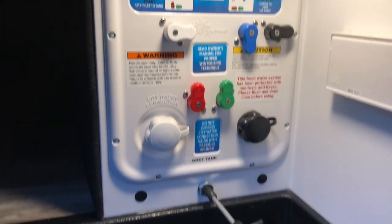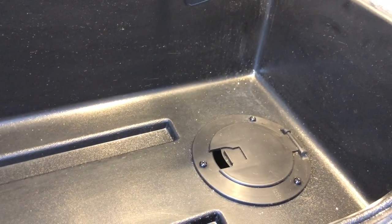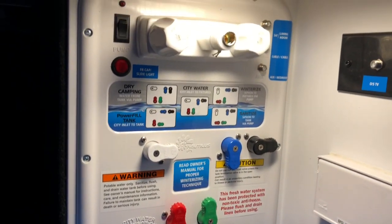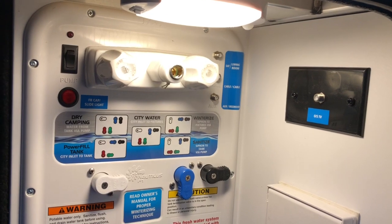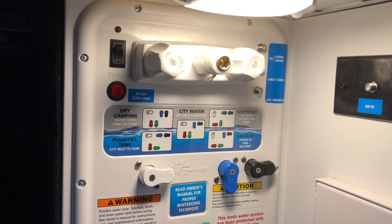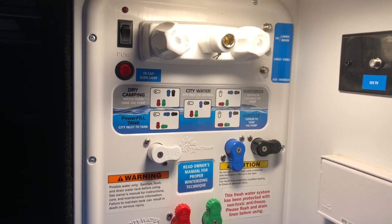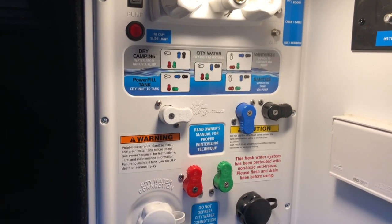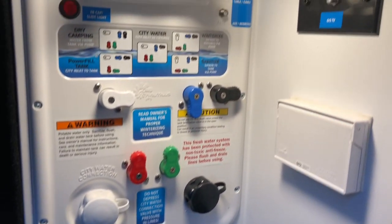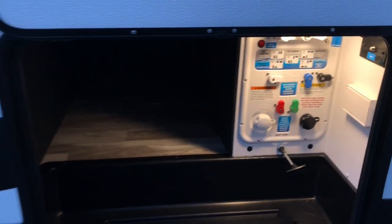You have a docking area here where you can feed everything through the bottom. Close that door. Keep it heated and insulated. Motion sensor lighting. You'll see the outside shower hookup. Connections for your water to winterize, for city water, for dry camping. Your black tank flush. You have a receptacle and cable hookup. So almost like a fifth wheel, very convenient area with the nice slam latch compartments.